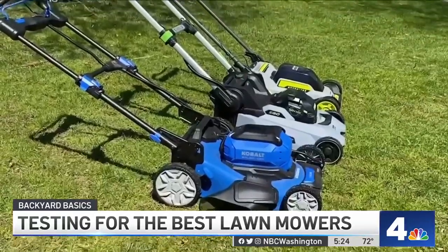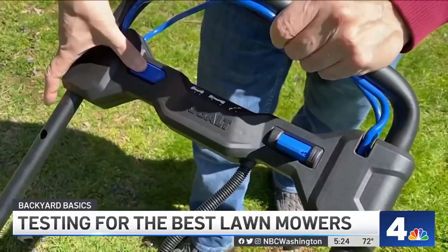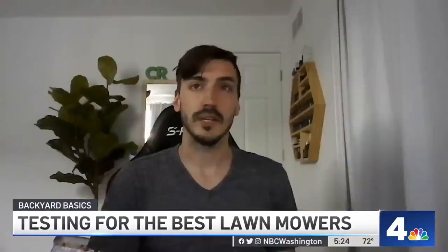If you're looking for an easier, hassle-free mowing experience, CR says you may want to consider making the switch to battery power. You don't have to spend as much on maintenance. They tend to be much quieter, and a lot of people tend to enjoy the bells and whistles that come with the battery-powered units more than the gas.